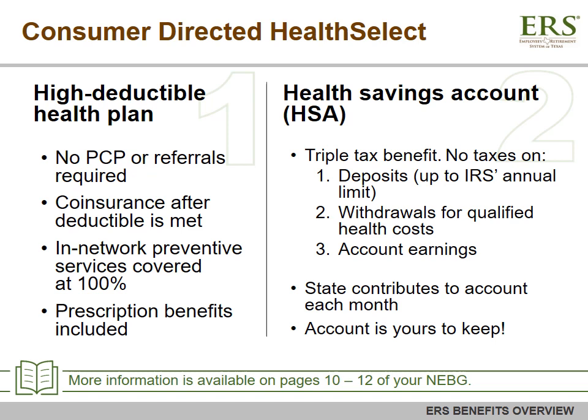The funds are deposited into an account with Optum Bank, which is the HSA third-party administrator. You can use this account towards eligible medical and prescription drug expenses, and it will lower your taxable income. The state will make a monthly contribution of $45 per individual and $90 per family. You can also make your own additional tax-free contributions into the HSA up to a maximum set by the IRS.